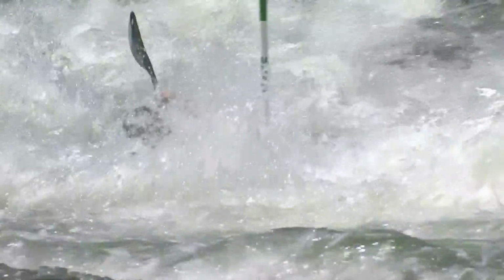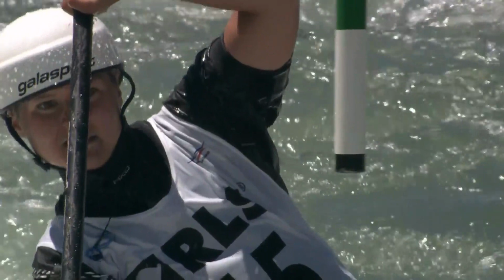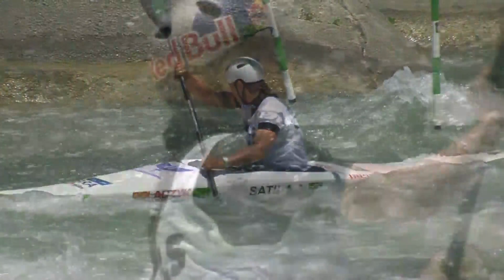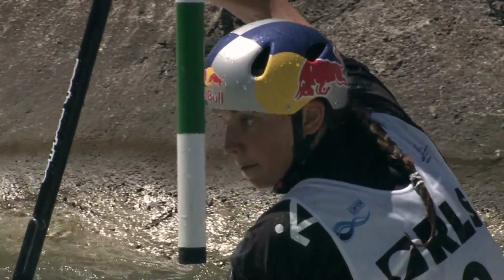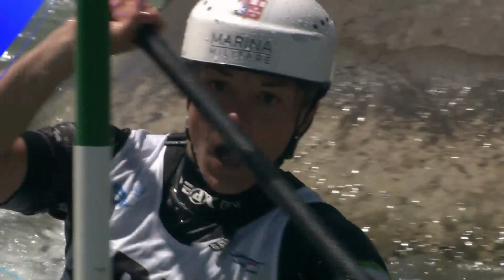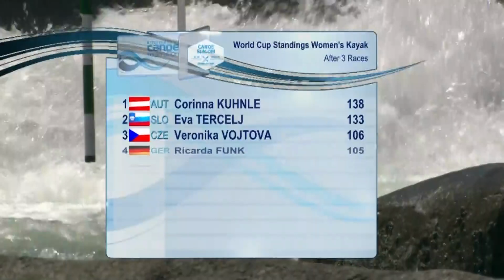Of course the World Cup will be back at the end of August from Markkleeberg in Germany, and then it goes to Prague for the final in the beginning of September, and then the World Championships in La Seu d'Urgell in Spain. But we're clearly not done with racing, because we've got the women's C1 and the men's K1 in action tomorrow. And well, the tightness of the racing today suggests that we are up for some superb racing in tomorrow's race. But we should hopefully get an indication of the overall World Cup standings after three races.